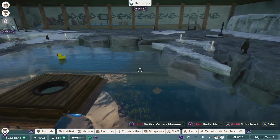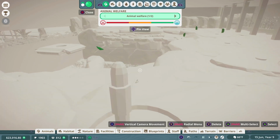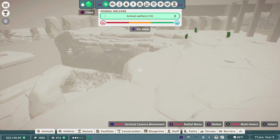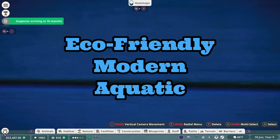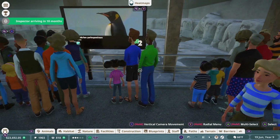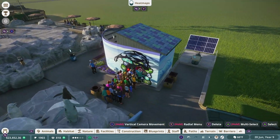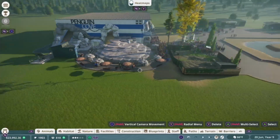This is Penguin Cove. We made this in the very first episode of this brand new series of our eco-friendly zoo. In case you missed that very first episode, this zoo has 3 main themes. It's eco-friendly, it's modern, and primarily focuses on aquatic animals like our penguins. Arctic foxes are more of a fill-in, we just needed a small animal to make money. But today we're going to be going back to our roots with our aquatic animals. It's going to be a surprise from the aquatic pack.